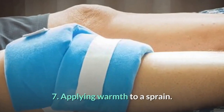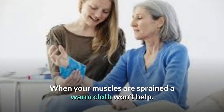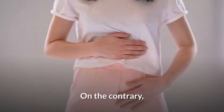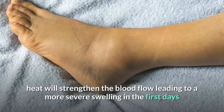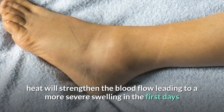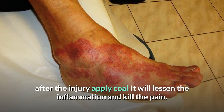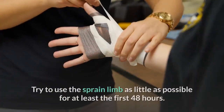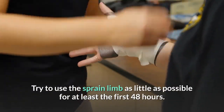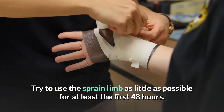Number 7, applying warmth to a sprain. When your muscles are sprained, a warm cloth won't help. On the contrary, heat will strengthen the blood flow, leading to a more severe swelling in the first days after the injury. Apply cold instead. It will lessen the inflammation and kill the pain. Try to use the sprained limb as little as possible for at least the first 48 hours.